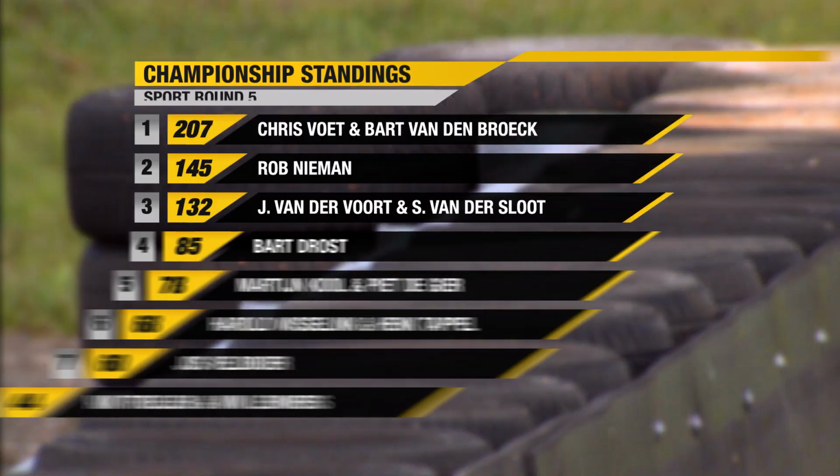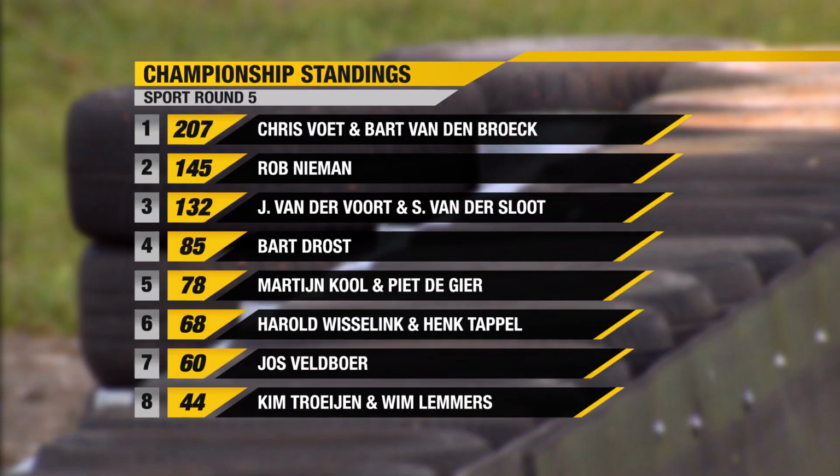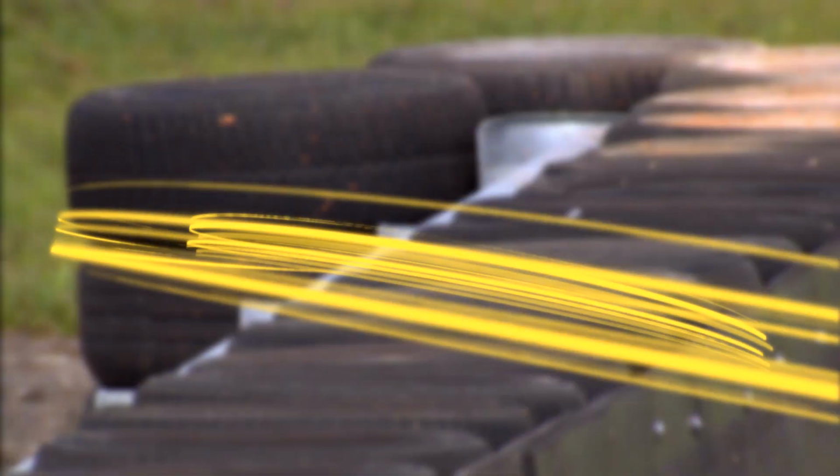Sandra van der Sloot and John van der Voort finished 4th with the spare Clio. Rob Neiman 7th after the collision with Chris Voort. There's no change in the positions, but Chris Voort and Bart van den Broek's lead has slightly opened.